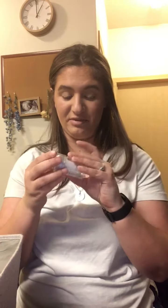Yeah, I hate it. The shade's pretty, but it's not pretty to wear. I hate the feeling of it. I don't like this. This is 100% not worth $28 in my opinion. I hate that. Like, seriously, let's just do this.